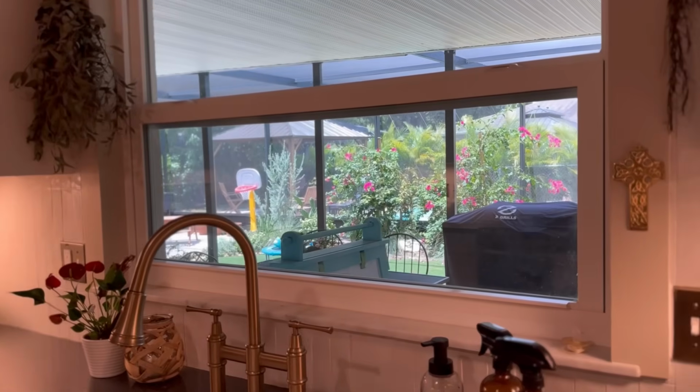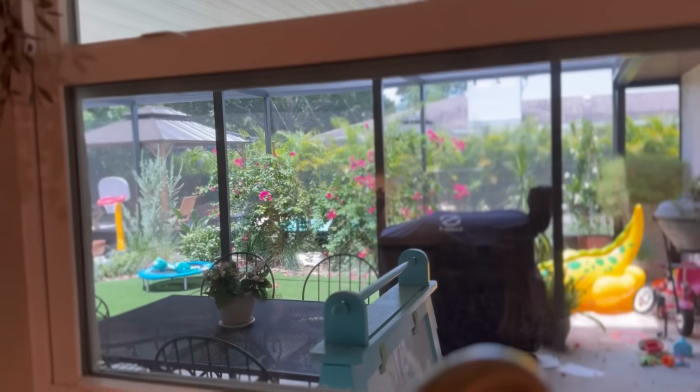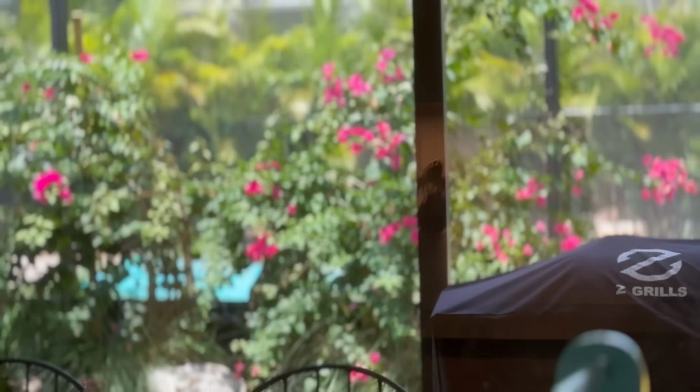I added this little cross here that my in-laws actually brought back from their travels to Ireland. I was going to show you my view of Mary, my Mary statue in the garden, but you can't even see her because the flowers have grown so much around her and I need to prune them. So believe me, she's out there somewhere. She's hiding right in there.